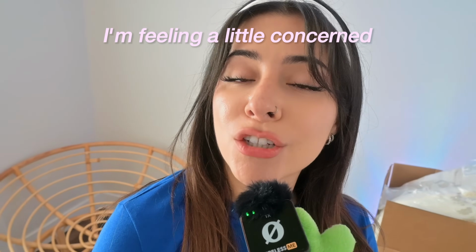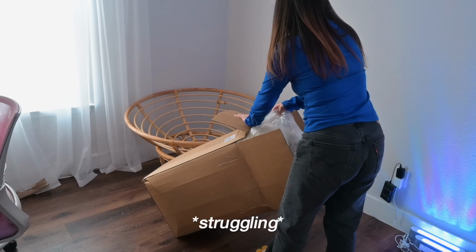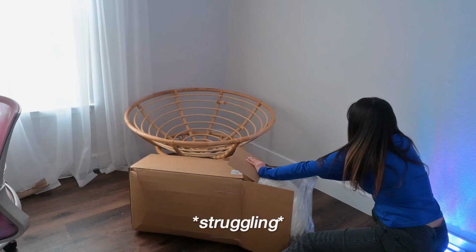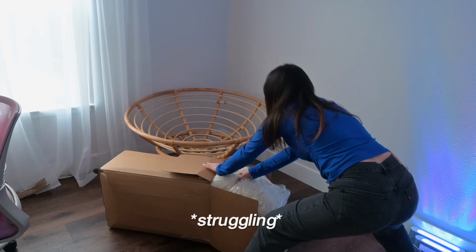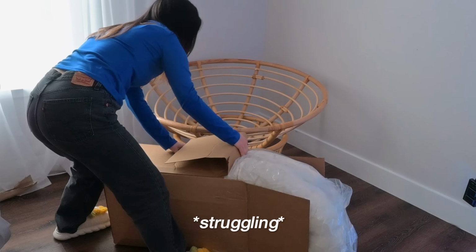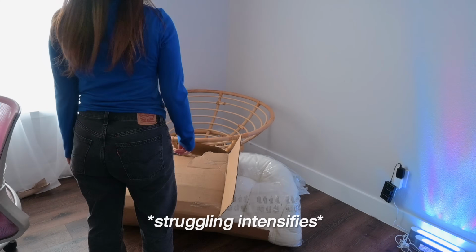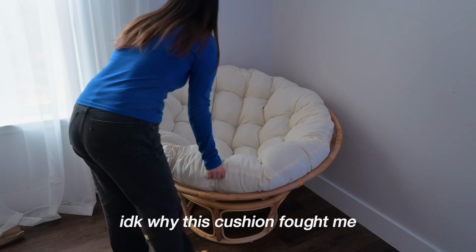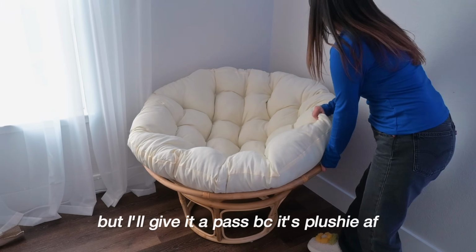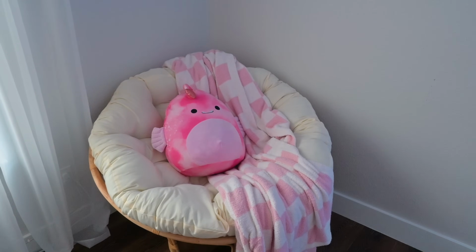The chair is done, but I'm feeling a little concerned because my worry is that I won't be able to sit comfortably like this. It slides down. So it is very cute and very cozy. I feel like when I sit in it, I'm being hugged and cradled.